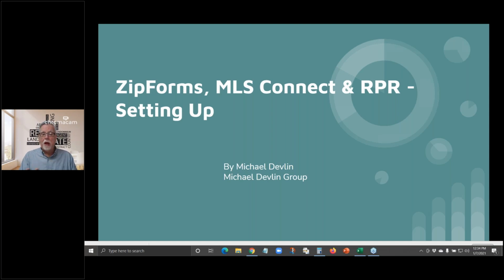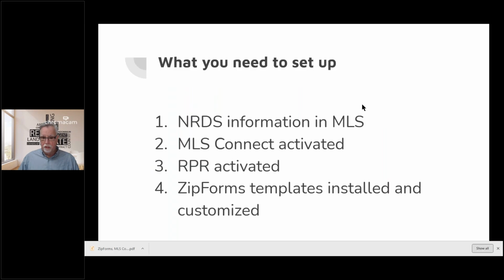One way to make this work a lot smoother is to set up ZipForms, something called MLS Connect, and RPA, and to integrate those different programs together. I'm going to go through some slides, which you should have a copy of, with screenshots, and in a little bit I'm going to spend time actually in the software itself. So make sure I get this working.